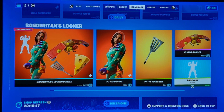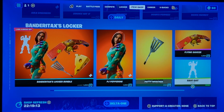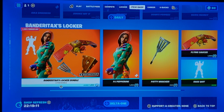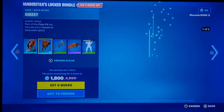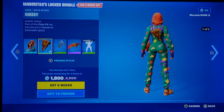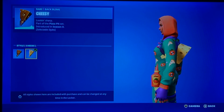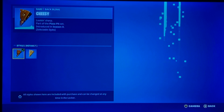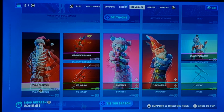I'm not sure if this is new or not. I think this may be new, but I mean, looks decent to a certain point. I'm not a big fan of it, because when things in this bundle, I wouldn't say they're bad, but I wouldn't say they're that good. So, I mean, it's alright to a certain point. Backbling's just cheese. Like, just straight up cheese. But still, I mean, it's alright, but there's better ones out there.